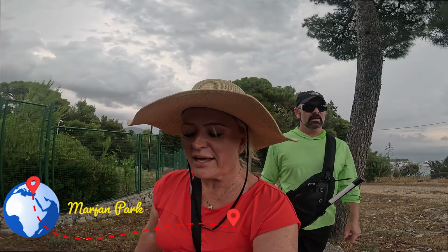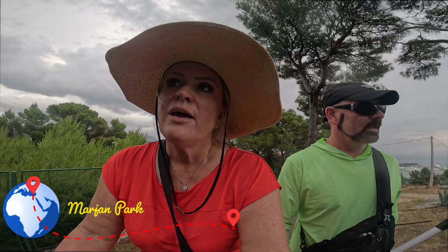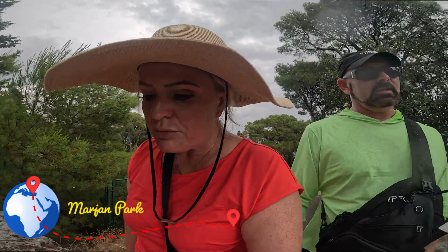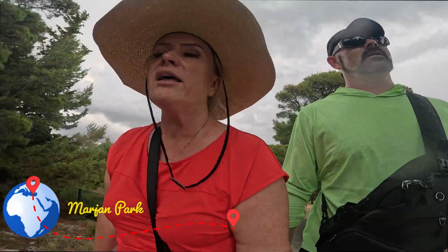There's a lot of steps, but we want to get to the highest point where you get the, as they said, is a really great view. This just one little section is 317 steps. But the cool thing is, this is all free, this park, and it's beautiful. Do you have anything to say, Kev? Too busy breathing.